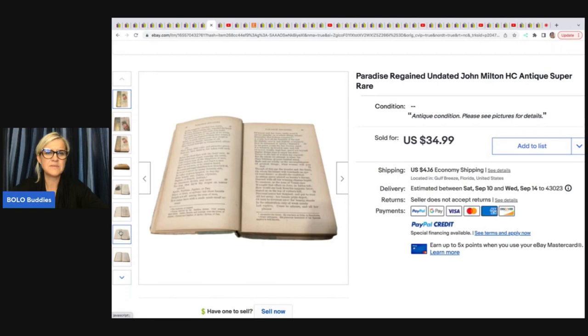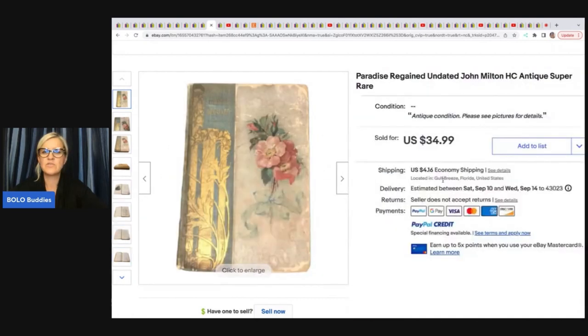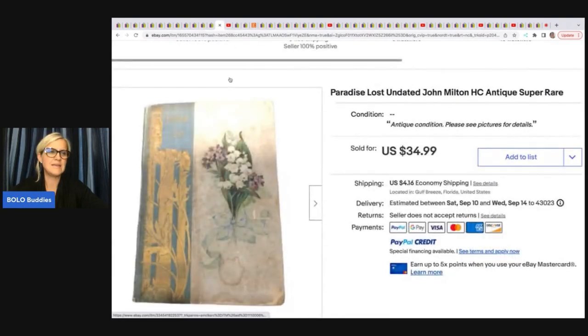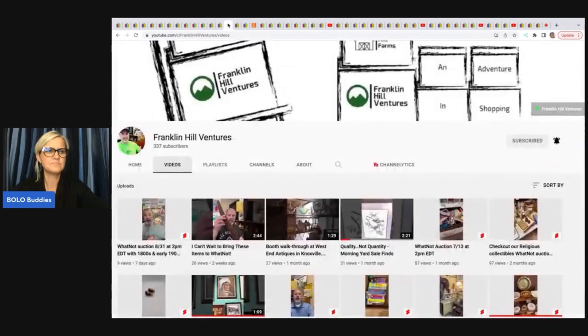And they do have some condition issues, but just that cover is beautiful. She sold this for $34.99 plus shipping. And she also sold this one for $34.99 plus shipping. And I want to say these were maybe her mother's, so she got them free.